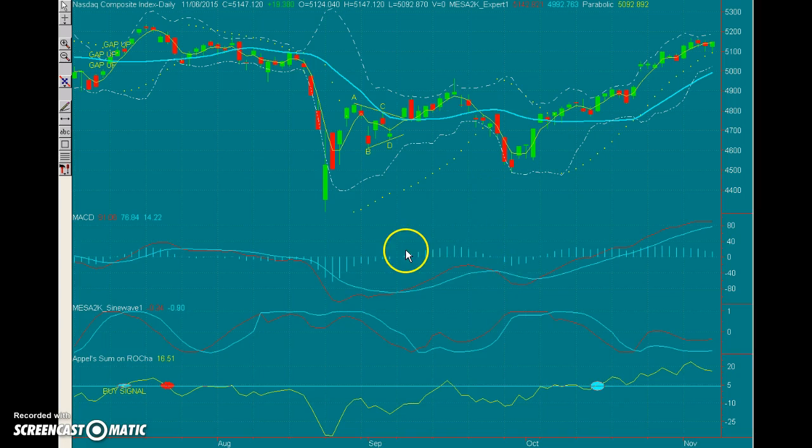On the daily chart of the NASDAQ composite, we see that the Kalman filter crossed above the instantaneous trend line here, similar to the daily chart of the S&P. And since then, we've had this nice uptrend. One thing we should note is that just as we had this narrowing of the Bollinger Bands, the upper and lower Bollinger Bands, once again, we seem to be having a narrowing of the upper and lower Bollinger Bands.